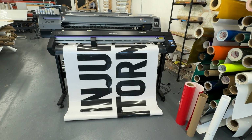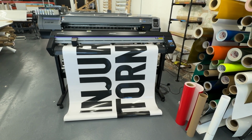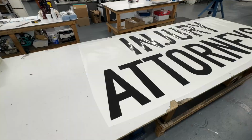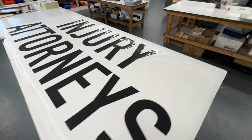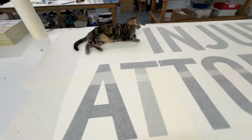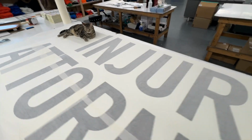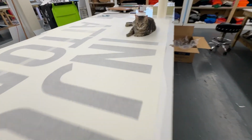All right, here we are doing a contour cut on a brick vinyl project. So we actually printed this on Substance 444. We laminated it and then custom contour cut it. You can see here it is completely weeded out and it's masked. So Magenta helped us mask this, as she likes to do.